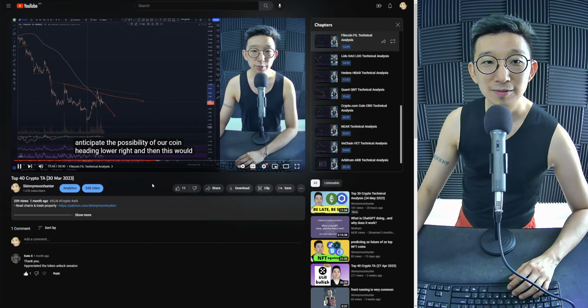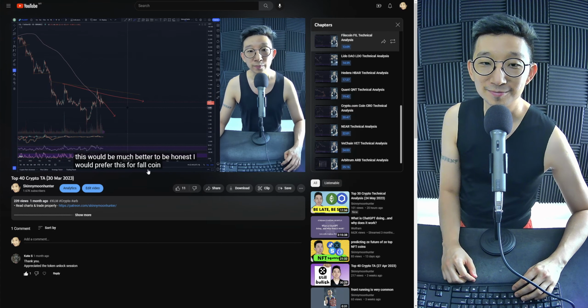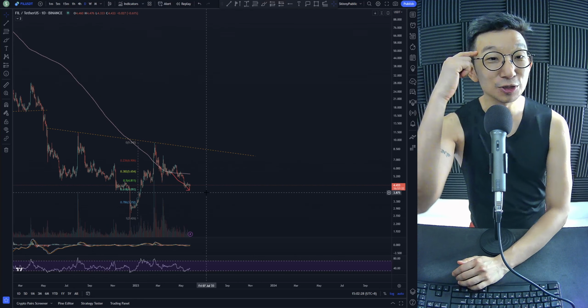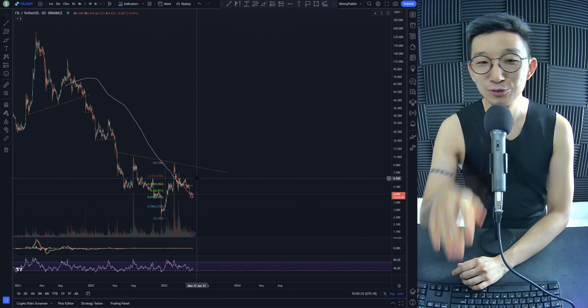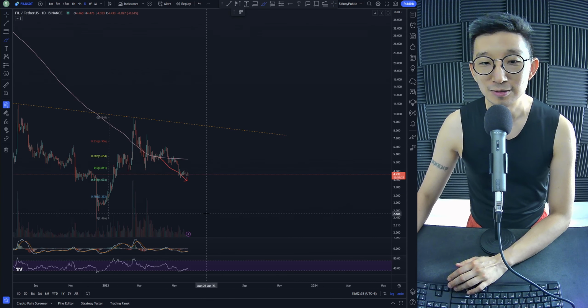Right, and then this would complete something like an ABCDE, right? This would be much better, to be honest. I would prefer this for Filecoin. And we're dropping right now. Yeah. So you have to think like a whale to be able to predict the whale's movements, right? So yeah, I still think that we're not done going down yet.